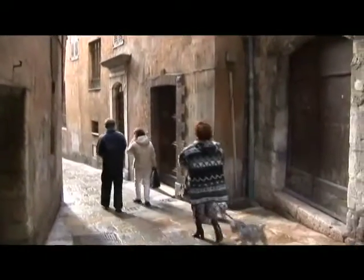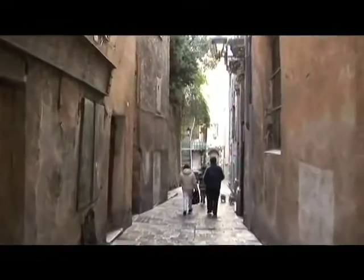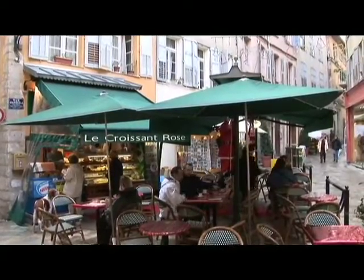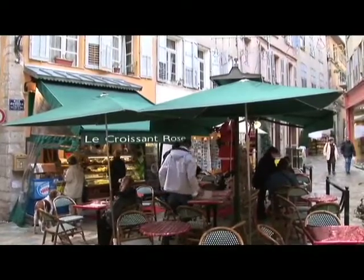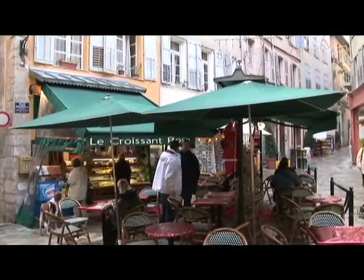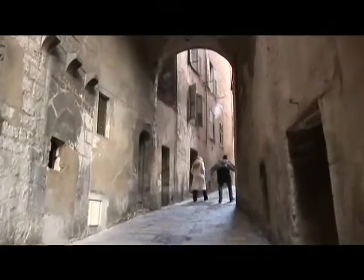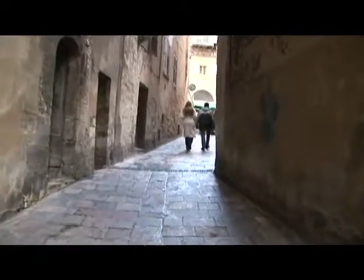The old town of Grasse is similar to the old towns that we've seen already in our journey. Quite a few of these little squares where you can sit down for a coffee. The narrow pedestrian lanes lead throughout this little village. And of course there's some very interesting shops here. More of the Provençal ceramics. And just a nice place to take a walk, and it too is quite small.